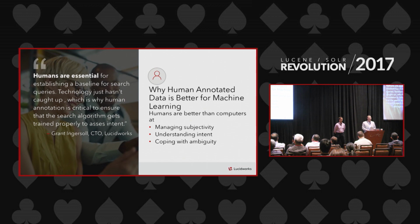Now, why is human annotated data good for machine learning? Because there's certain things humans can do that a machine can't do, and I see a lot of people nodding on that. Humans can manage subjectivity, machine can't. Humans understand intent better, a machine can't. And humans are better at coping with ambiguity.